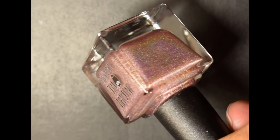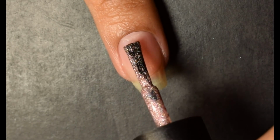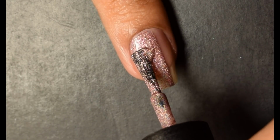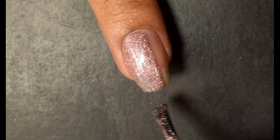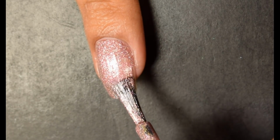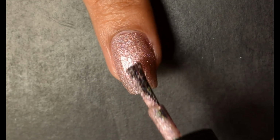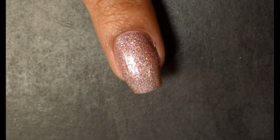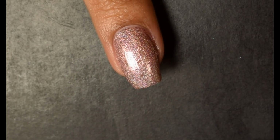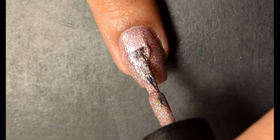This is described as a holographic rose gold with champagne and rose gold shimmering micro flakies and rose gold metallic micro flakies. This one is definitely another one you want to see in person. I really enjoyed how this has an almost reflective appearance to it. It's flirting with a super foiled polish, in my opinion. Those flakes in there give this wonderful reflective look, and it is absolutely packed with a linear holo effect as well. So between those two, there's a lot going on here.